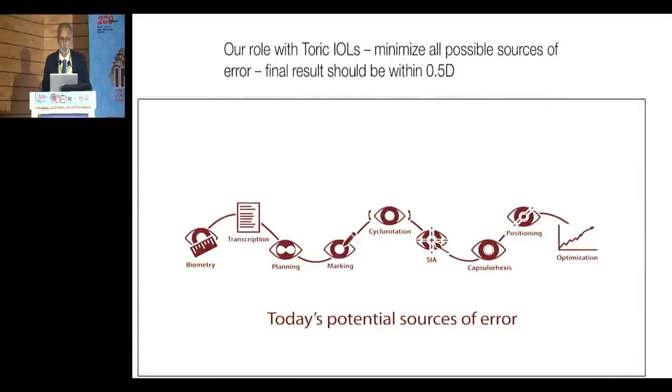Our role in toric lenses is to minimize all possible sources of error if you want to get the final result at 0.5. And it's very systematic: a patient, when he comes and you diagnose astigmatism, goes through certain distinct stations. First, his biometry is done. In between, his counseling is done. Then there's a transcription. Then you have the planning stage.